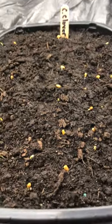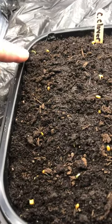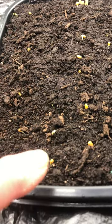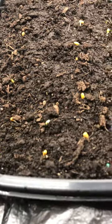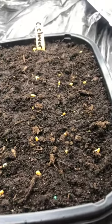Yesterday. Look at all that. From yesterday. Look at all of them sprouting. Check it out. From yesterday. This is so great. It works. They work.